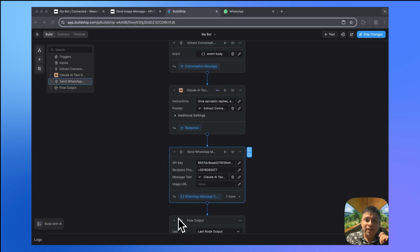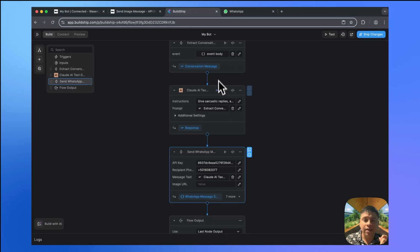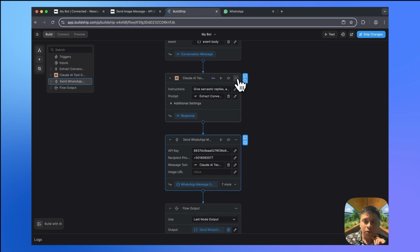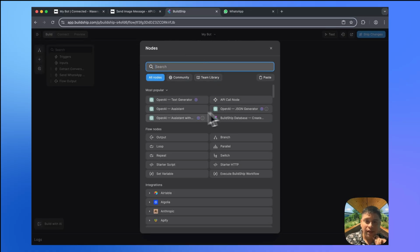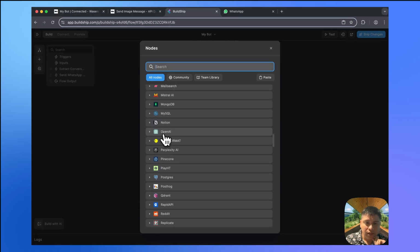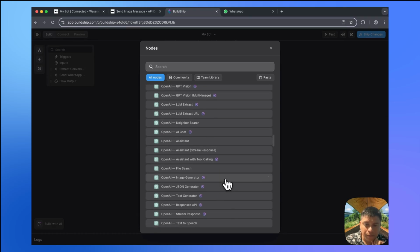What I'm going to do here is remove the Claude text generator node and replace it with a GPT image generator node. And then from our bot, we're going to describe an image that we want to generate. And then our flow is going to generate that image for us and then send it back as a reply. So let's do that. I'm going to come here and just delete this node. And now let's add a new node. And we're going to go down to OpenAI. And then we're going to drop in the GPT image generator node.